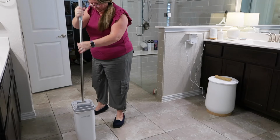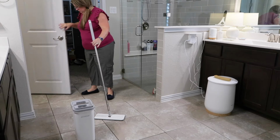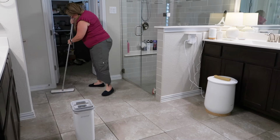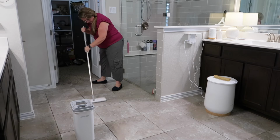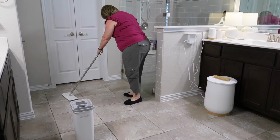So another thing that I learned from my father is that when you mop or when you vacuum, you want to work your way out of the room. You don't want to step back into what you have already cleaned. Work your way, back your way out of the room.